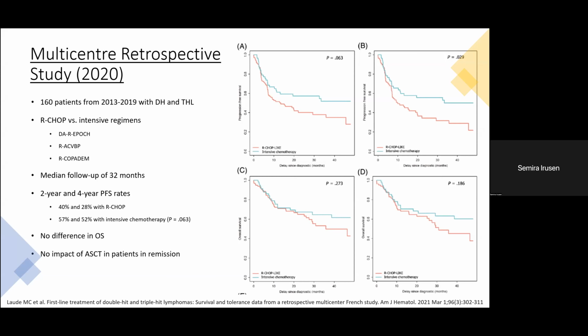The 2-year and 4-year progression-free survival was inferior with R-CHOP, 40 and 28% compared to 57 and 52% with the intensive chemotherapy lines. Again, though, this did not show a difference in overall survival. And importantly, there was no impact for consolidating with stem cell transplant for patients that were in remission.